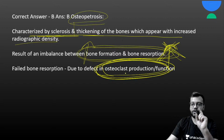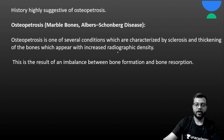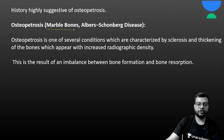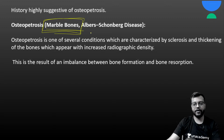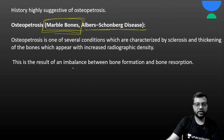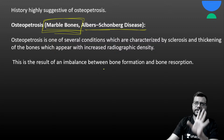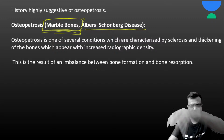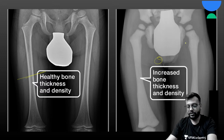What pathology is in the osteoclast? There is a defect due to which bone resorption cannot happen normally. Okay, so osteopetrosis is also known as marble bones, because the bones look like marble, completely white. And it is also known as Albers-Schönberg disease. Okay, so this is a very important disease, and on X-ray you can identify at once that this is osteopetrosis. See here, it is your healthy bone with healthy thickness, and this is your osteopetrotic bone. See, marble bones, there is a lot of sclerosis.